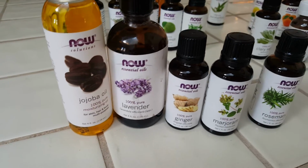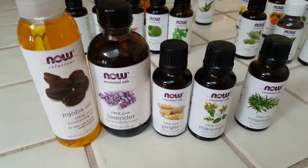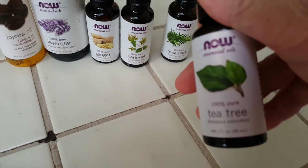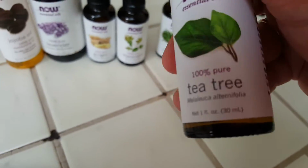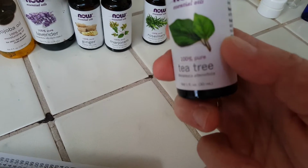because you can use some of these. I've used some of them straight before, but they can end up irritating your skin. So like tea tree, I've used that, but then all of a sudden, say I use it on my face for acne, and then next morning I wake up, I'm like, well, my face is a little redder than it was last night. It's because it's irritated because of the straight tea tree oil. Although I'd like to hit on the tea tree oil right now.